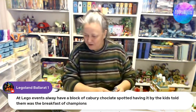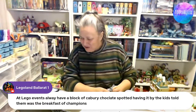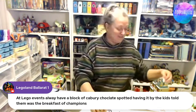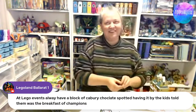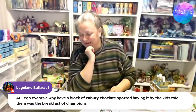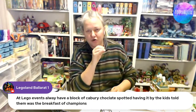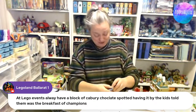Darren saying at Lego events, always have a block of Cadbury chocolate. By the kids told them it was the breakfast of champions. It is the breakfast of champions. Oh my gosh. Even things like a chocolate croissant and a mocha or a hot chocolate, that's a really, really nice breakfast as well.